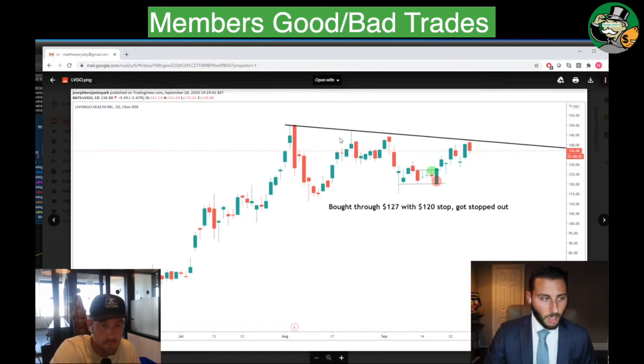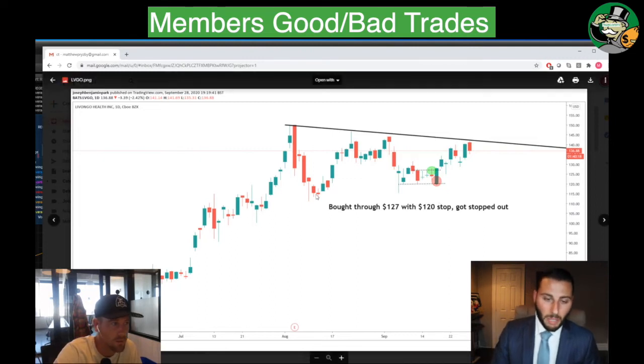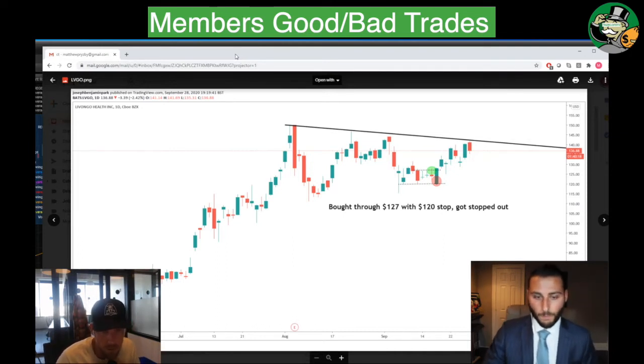All right, so we got LVGO. Again, this is so brutal. A little base, support buyback, but again, he gets in one day too early, gets shaken out, and then it goes. That kind of comes with trading. He did have a stop at 120, but unfortunately it just shook him out. I feel like a 15-minute rule would have saved him right here. Yeah, I think so too.